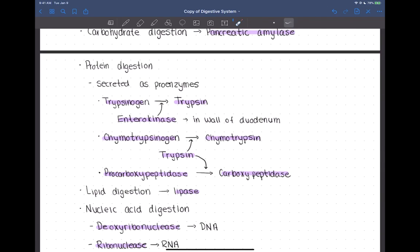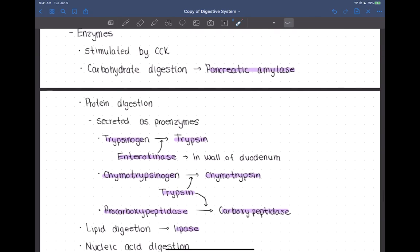So there are three different protein digesting enzymes that you should know. The first one is trypsinogen. That's the proenzyme, and it's activated into trypsin. It's activated by another enzyme called enterokinase. Enterokinase is an enzyme embedded in the wall of the duodenum. So this proenzyme trypsinogen has to come into contact with the wall of the duodenum before it can be activated into trypsin.